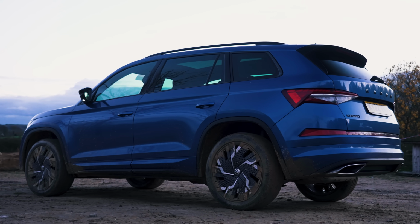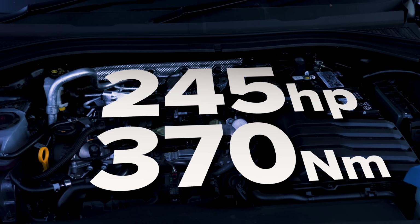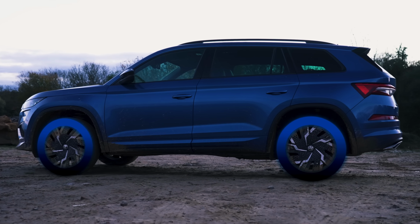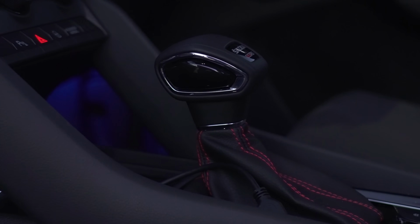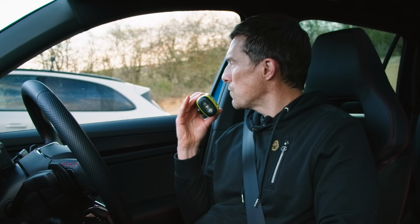Now, before we start, let me give you the stats on this Skoda Kodiaq VRS. It's got a 2-litre turbocharged engine with 245 horsepower and 370 Newton meters of torque, driving all four wheels via a 7-speed dual-clutch automatic gearbox, and it has an off-road mode which I've selected. Let's go over to Nick in the Cayenne to find out about that.